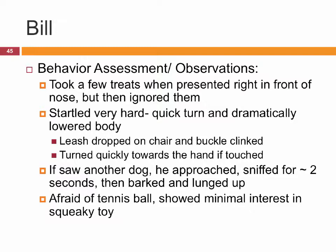If he was touched, he whipped around at the hand. That was actually one point where he didn't put his mouth on somebody, but he whipped around and made me worried that he would put his mouth on there. We showed him a tennis ball and he ran away. Does that break anybody else's heart? Oh my God, this poor guy. And we tried to give him a squeaky toy and he's like, I don't know what that is. What do you want me to do with that? So we can only imagine what his life has been like the last 3 years.